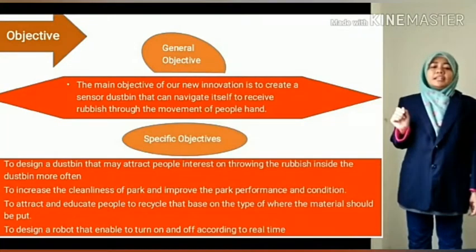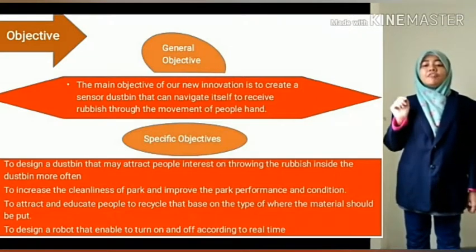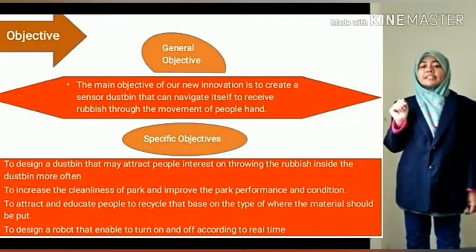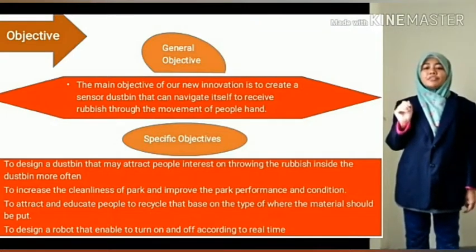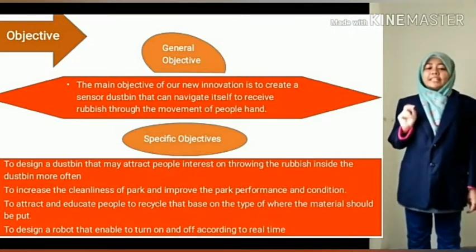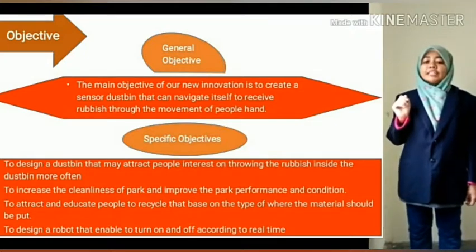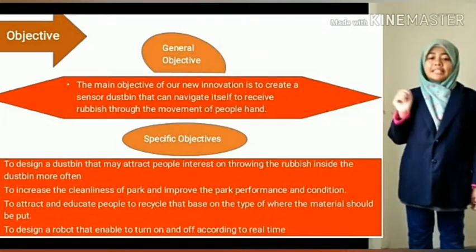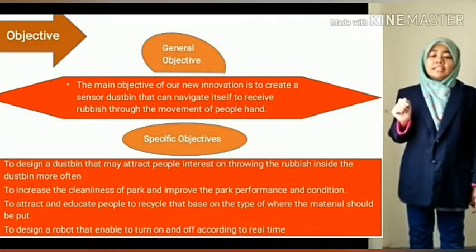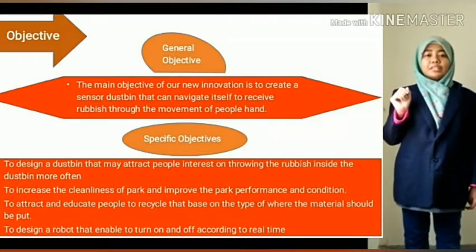Okay. For the next slide, I will present the objectives. The first is the general objective, where the main objective of our innovation is to create a sensor dustbin that can navigate itself to receive rubbish through the movement of people's hands. Second are the specific objectives. First, to design a dustbin that may attract people's interest in throwing rubbish inside the dustbin more often. Second, to increase the cleanliness of the park and improve the park's performance and condition.